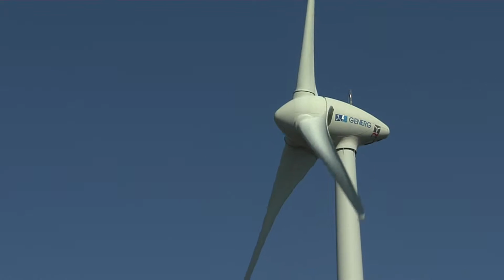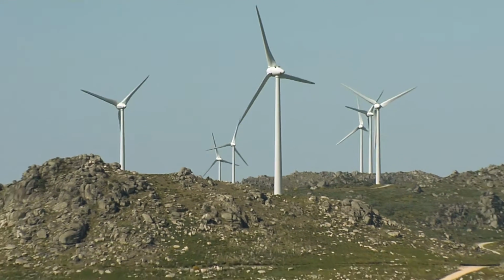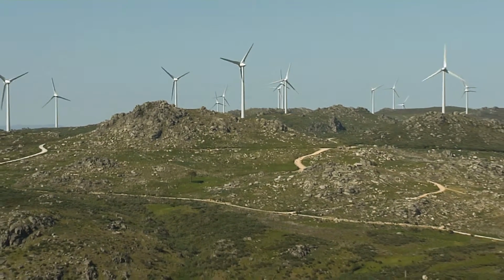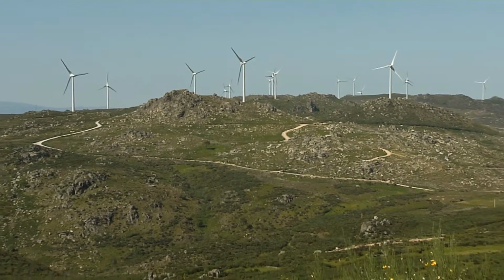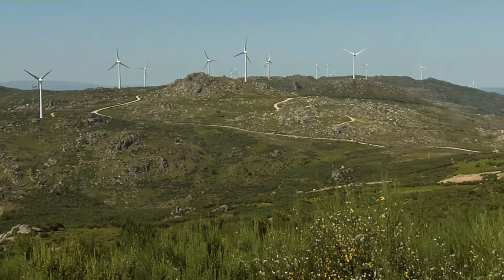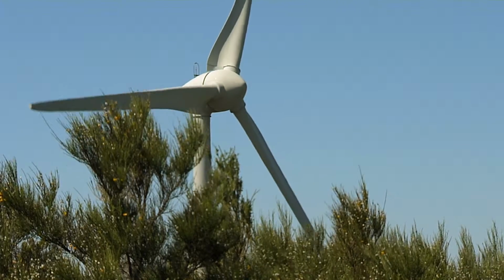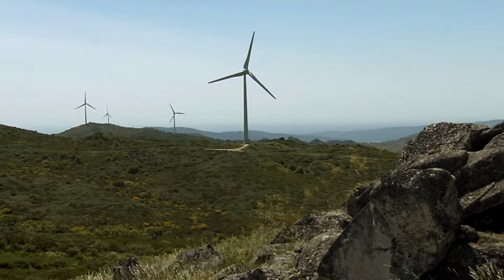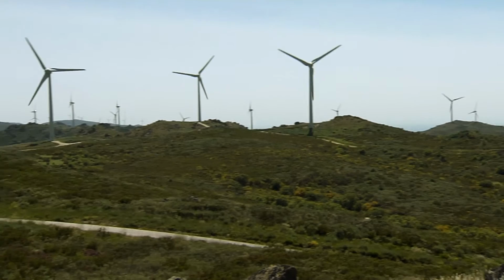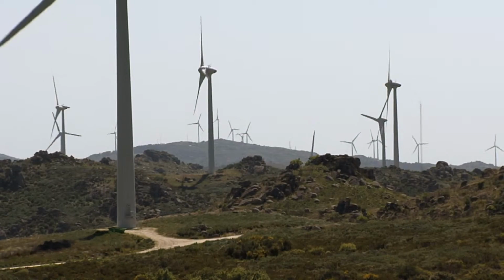The annual production of 189 gigawatt hours of non-polluting electricity has environmental benefits. It reduces the import of fuel by 60,000 tons and prevents the production of 107 tons of carbon dioxide. Each of the 45 wind turbines installed can provide electricity for 800 homes, which corresponds to a domestic consumption of about 86,000 inhabitants.